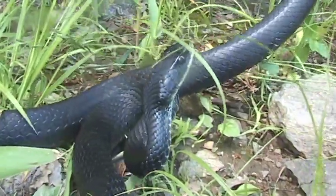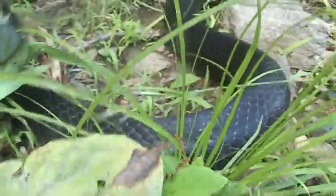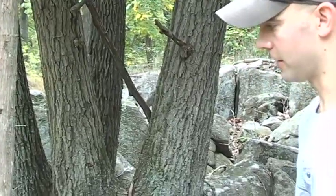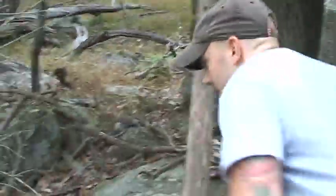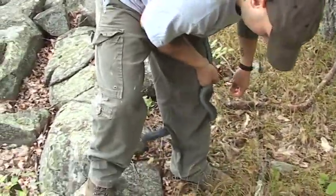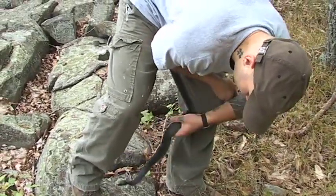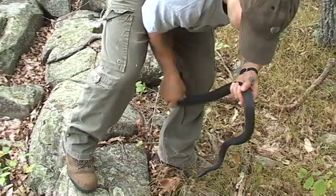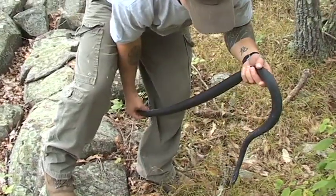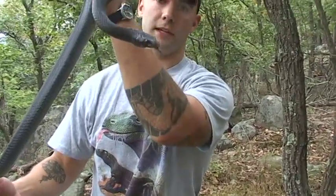If you look right there, it's a nice looking black racer. But if you even look at these guys wrong, they're gone. But once I get her to settle down a little bit, I can give you a great look of a black racer. Take a look at that beautiful snake.